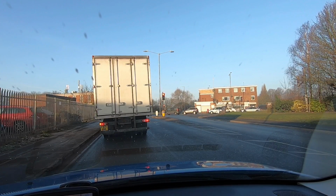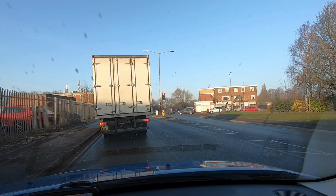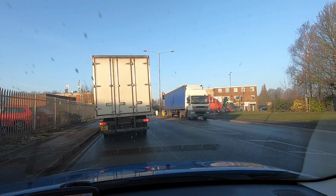So this video is one in a series of 15 showing all the recently published test routes from Coventry Test Centre. Coventry Test Centre is actually in Bedworth, which is a bit strange. But here we are, we're on Bayton Road. We're going to turn left at the lights, and that's going to take us into Longford Road.